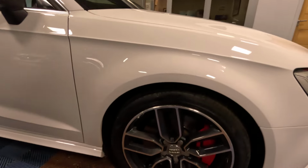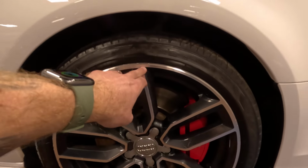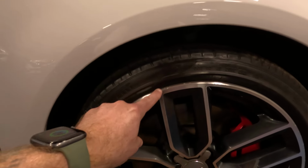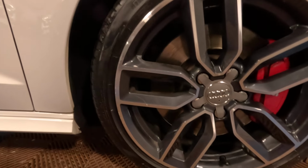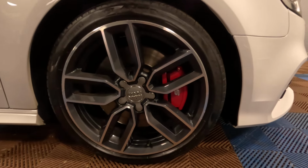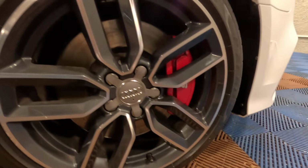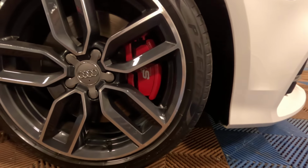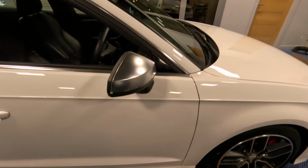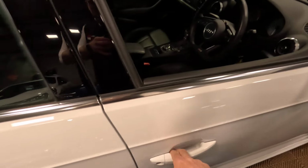And moving on to the final wheel, you can see we've got no damage, but again it's very hard. I'm not sure if this is actually showing up in the camera, guys, but it's almost like a white watermark just on the lacquer. But yeah, no, there's no curb rash. This is all good, and we've got the nice big red S caliper there as well. Aluminium look mirror caps, indicating that it is an S model.